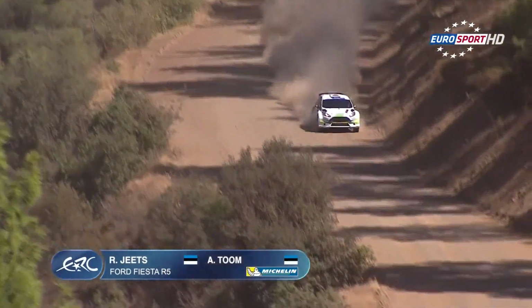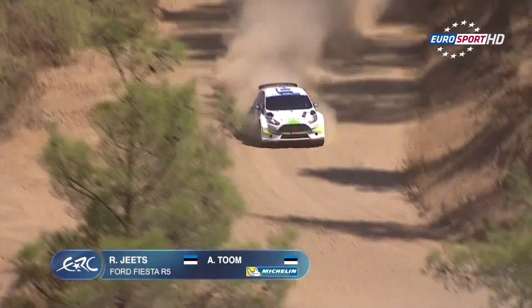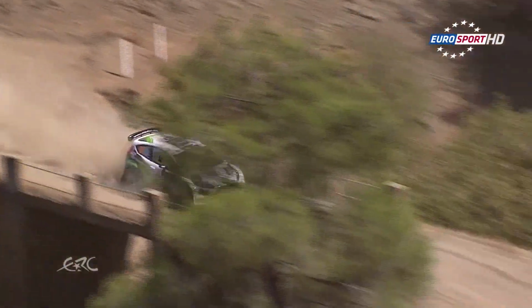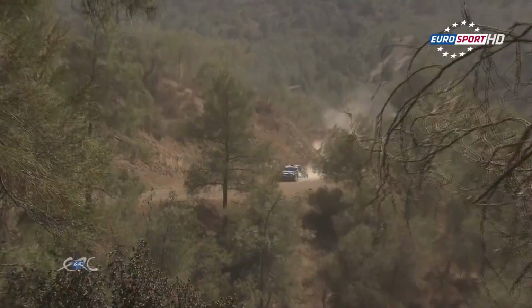This is Estonia's Jeff Jeets. Had a difficult day with a broken rear roll bar and a puncture. 4th on stage 6, just 3 seconds behind Tarabos. He's gaining 1 position. Into the top 10.